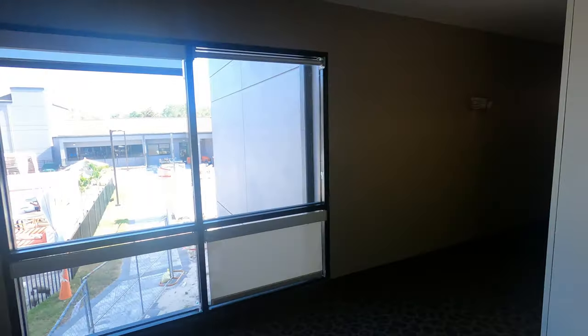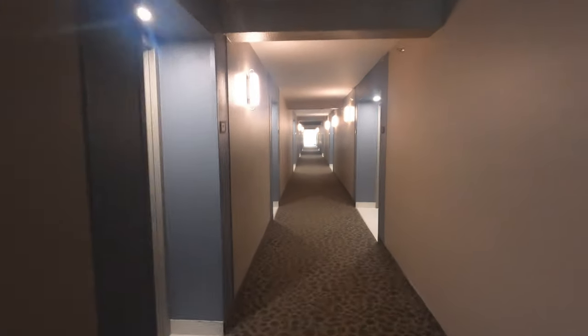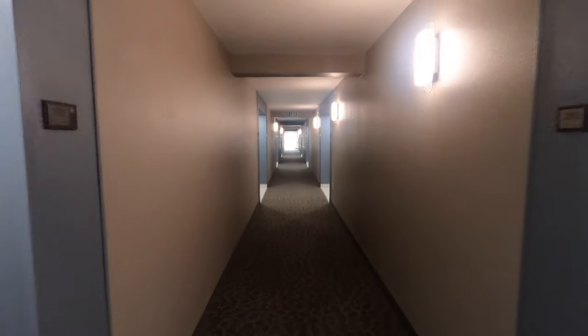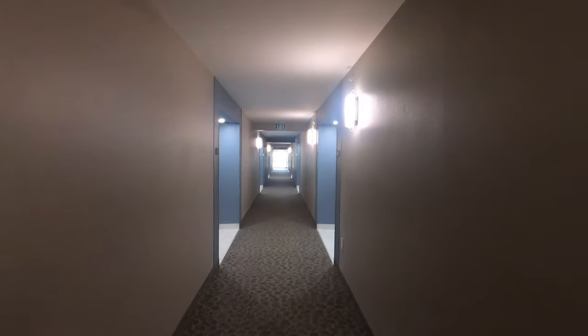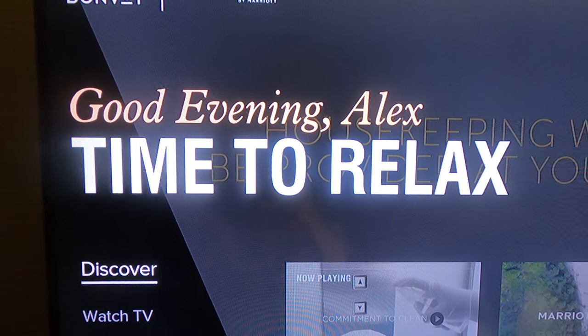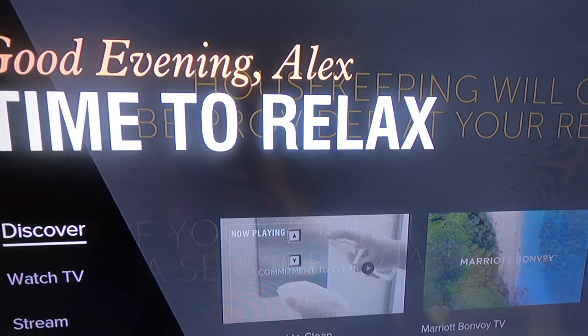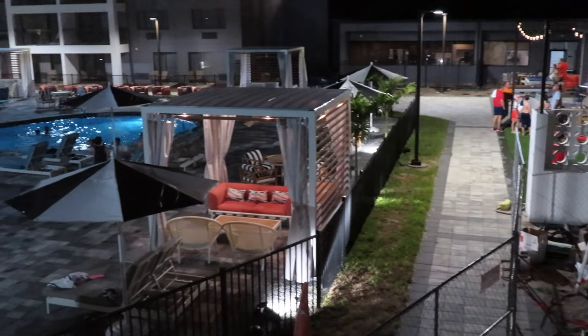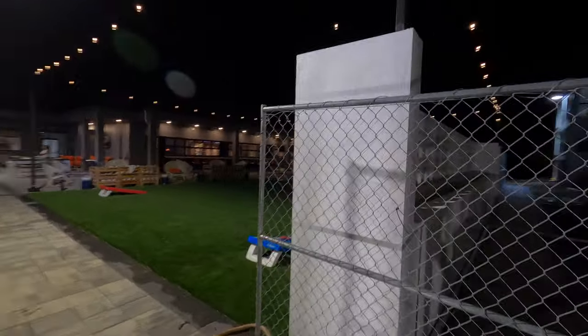So it smells like a new house in here now because of all the construction. It's kind of nice. Brings back memories of going to new places, places that were newly built. Well, that's nice of them to tell me a good evening and time to relax. Pool hours are 7 a.m. to 11 p.m. for both pools.